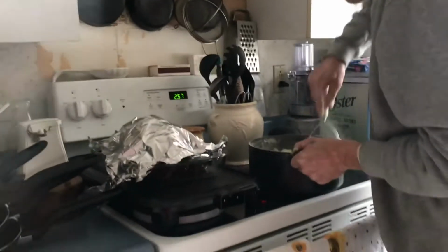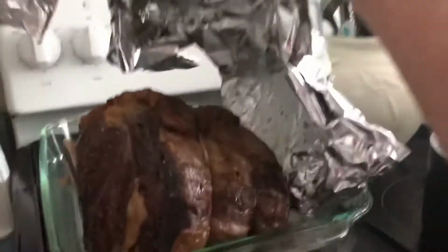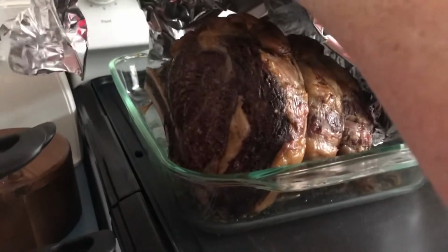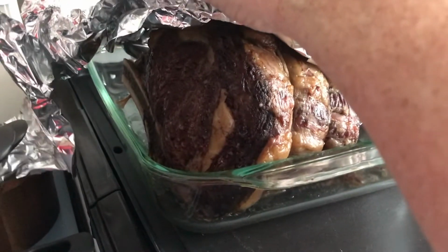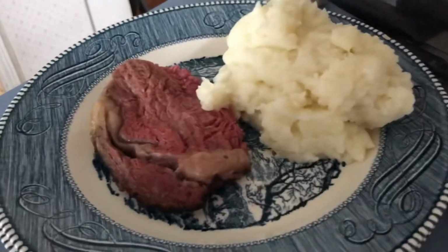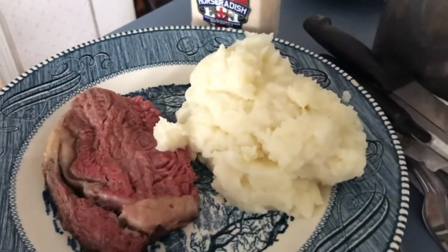Okay, Woody's helping me. He's doing the potatoes. The roast just came out at 130 degrees Fahrenheit for medium rare roast. So I'm going to take it, and now I'm going to cut it, and let's see what the inside looks like. So here's the roast. It's cooked medium rare. Woody wants horseradish with it, so we're going to serve it with horseradish. But anyways, this is our meal for Sunday.